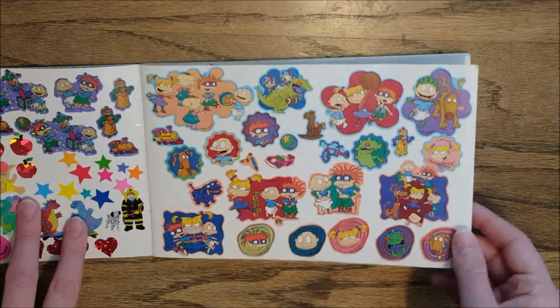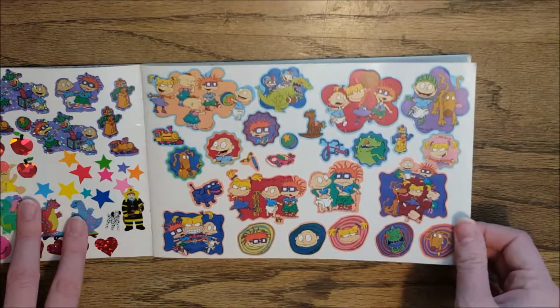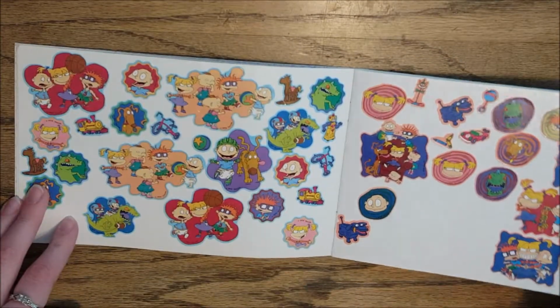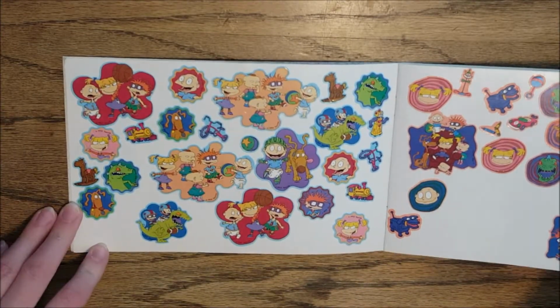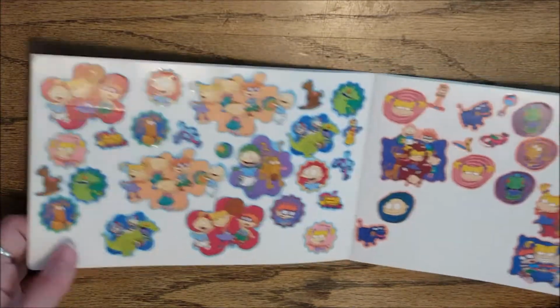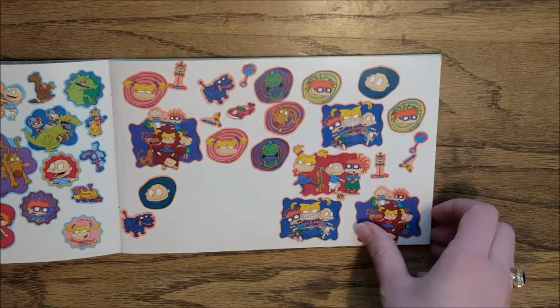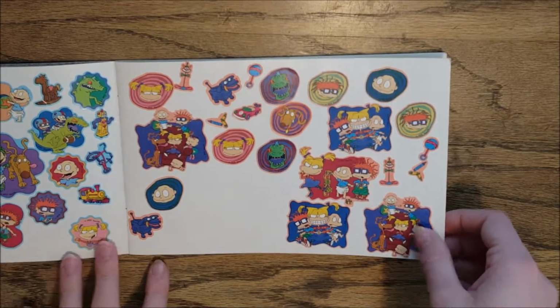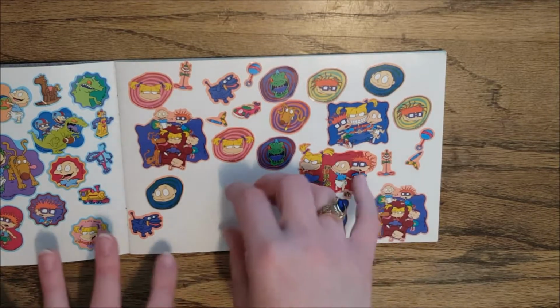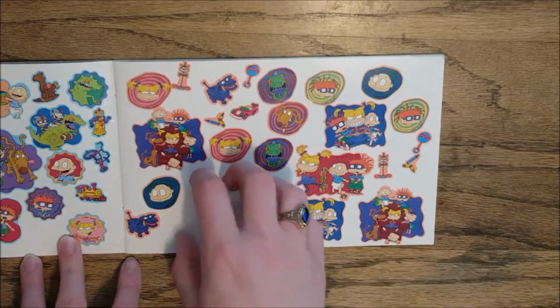Here's a whole other page of Rugrats. That's a lot of Rugrats. And another whole page of Rugrats. Not that I dislike Rugrats, but man, I sure had a lot of those stickers, and I did not realize it until now. And even I'm just resticking all the same stickers. I peeled them all off and put them all in the book, and who knows what used to be here.